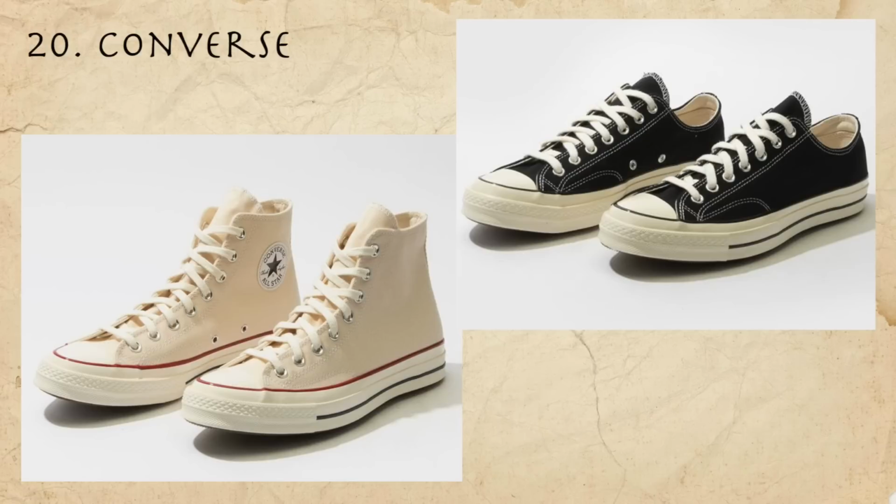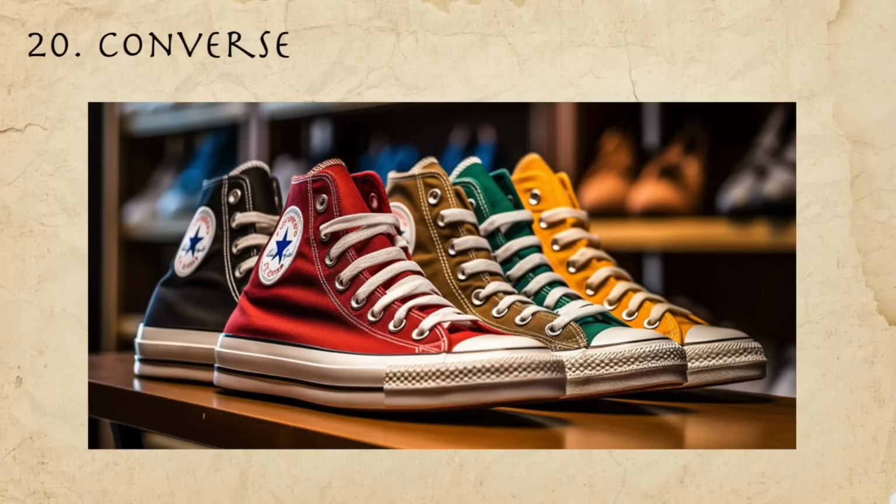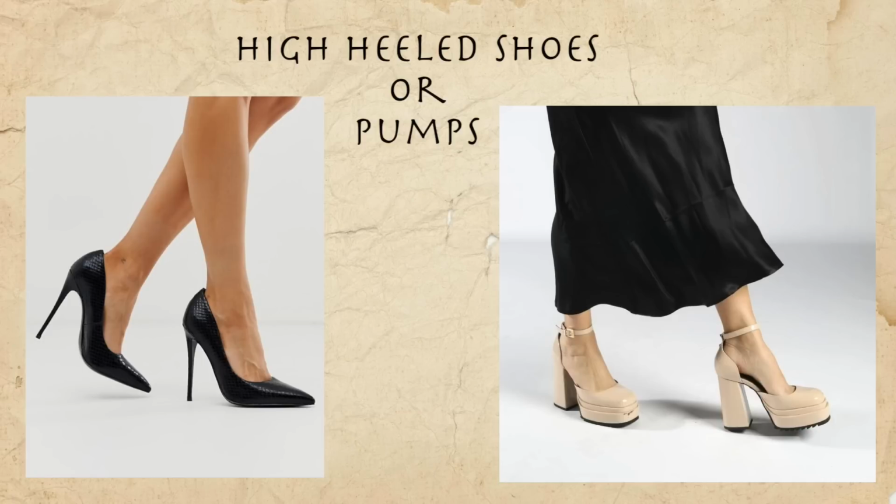Next one is Converse. Converse is an American lifestyle brand that sells shoes, clothing, and accessories. This particular model is a basketball shoe. They can go high to the ankle or they can be low cut. You can see the name Chuck Taylor there. Taylor was an American basketball player and he was a sales representative for Converse. Now you can find Converse in many colors and styles. They look very casual. Now let's go to heeled shoes.